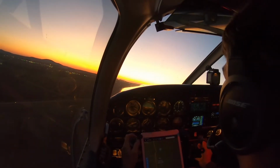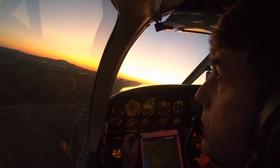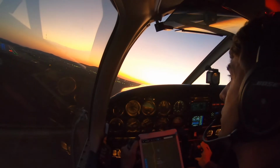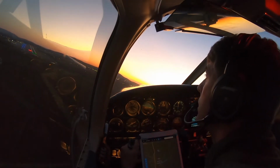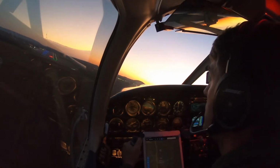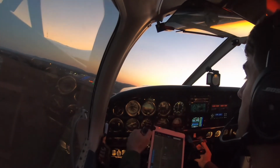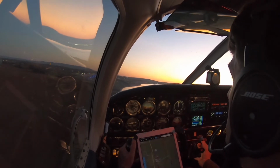Huntsville executive traffic, 4508 Romeo, turning final, runway 18, touch and go, Huntsville executive. Alright, gas, gear, mixture, props. November 297 Victor, left downwind for 18, and we do have you traffic there. Alright, go ahead and get one notch of flaps. We've got 80 knots set.